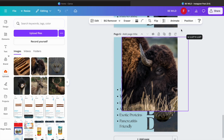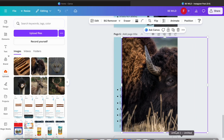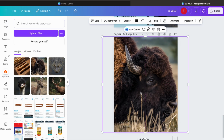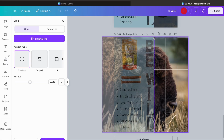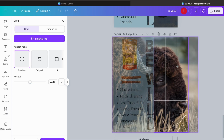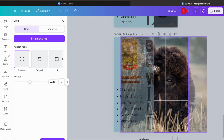And then I did the same thing with the bison. This was kind of hard because some of the photos were too big. I wanted to get a good enough one, but then I was like, oh my god, his little horn is so cute, and it's not going to fit in there. So I did have to push him over the side a little bit to create more interest in the "be wild" words. So you can't see his full face, but I think you can still understand that it's a bison.